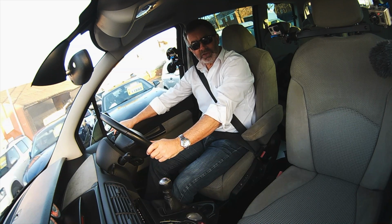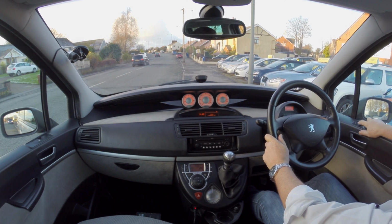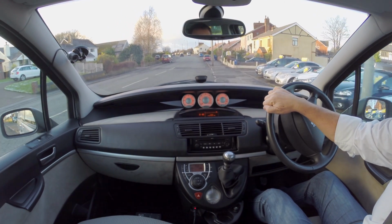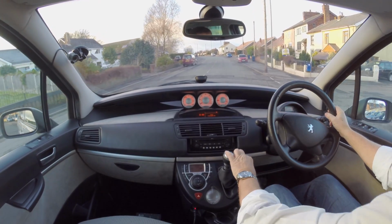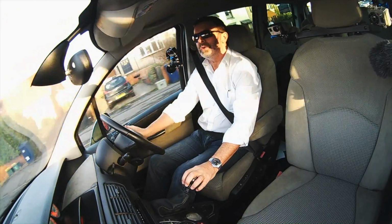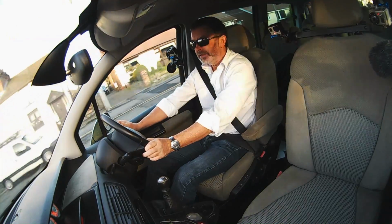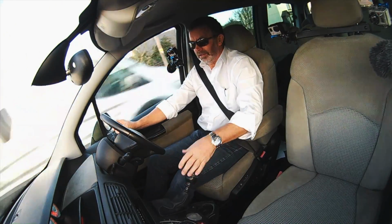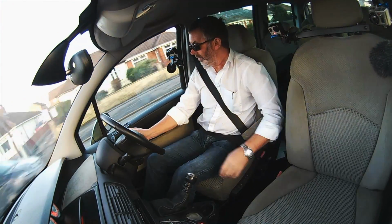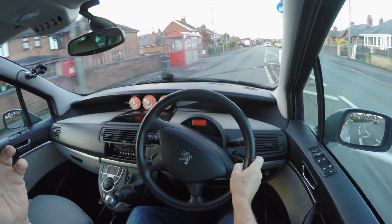Just swap the electric door mirrors a little bit so I can see where I'm going, or see where I've been rather. And both of those work fine, and we're away. Blinds on the back windows as well, which I've only just seen and forgotten to photograph. Heated seats, they're also electric memory, electric door mirrors, remote central locking.